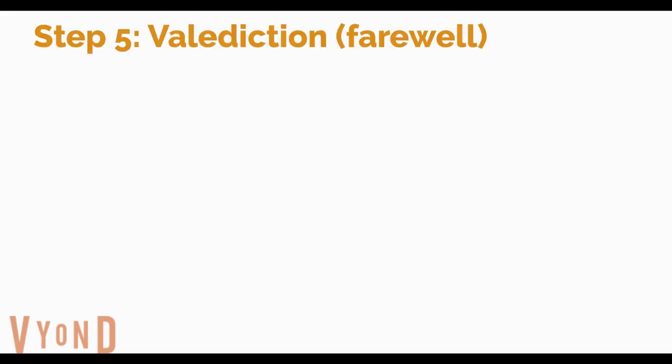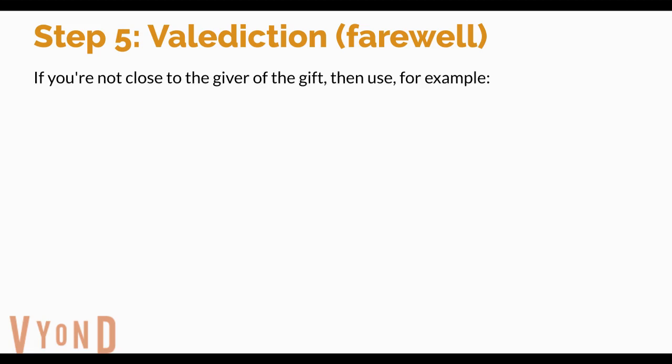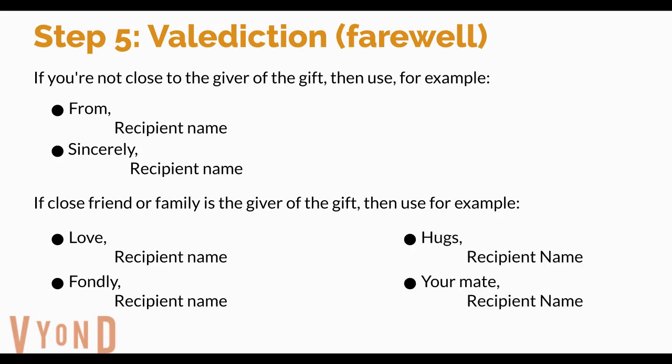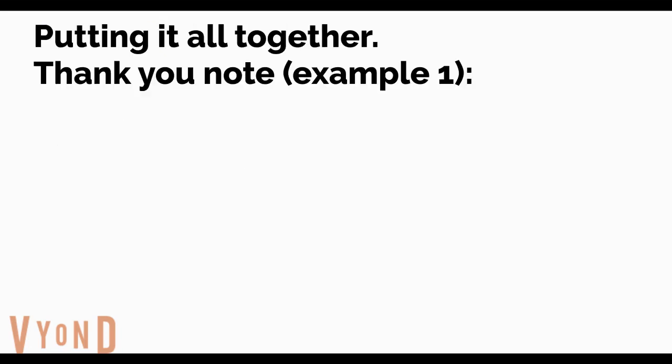Finally, it's time for the valediction or farewell. If you're not so close to the giver of the gift, use for example, a from or sincerely. If it's a close friend or family who gave you the gift, use for example, love, fondly, hugs, etc. Let's put all the steps together.